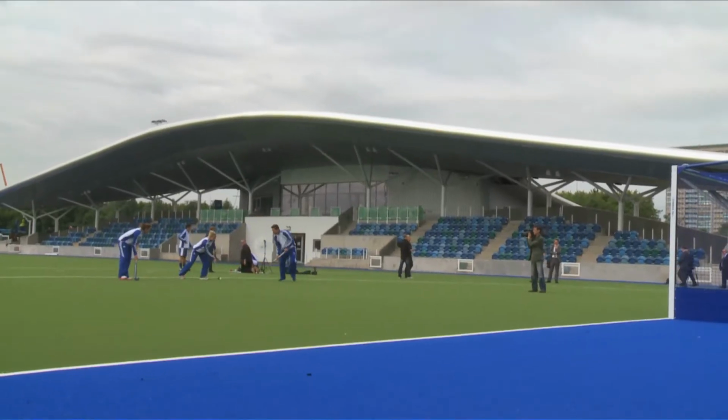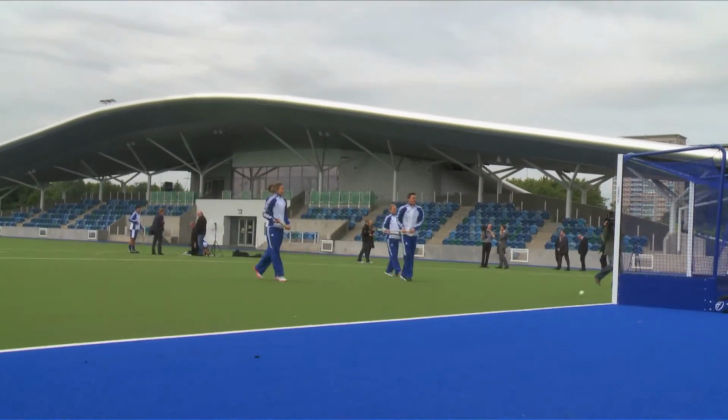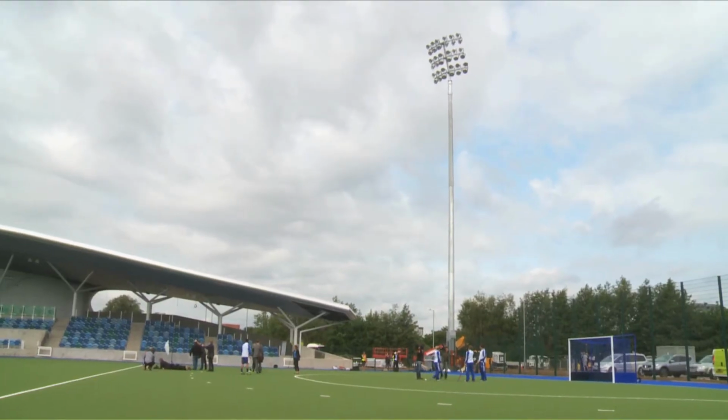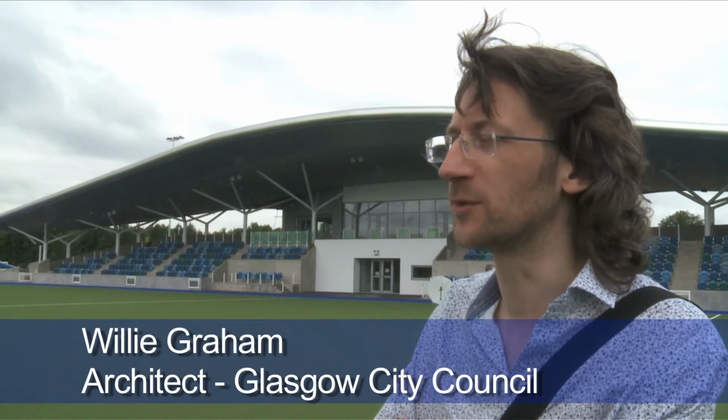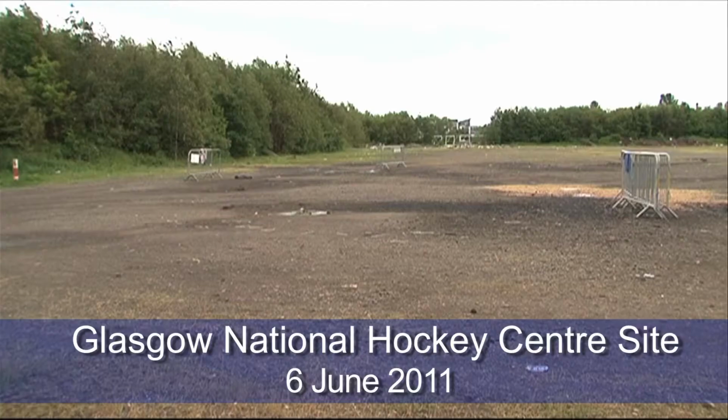There were two briefs, not just one brief. So there was a brief for the Commonwealth Games itself, and there was a brief, essentially the legacy brief, the brief for the venue and post Games mode, and we had to marry up those two requirements.